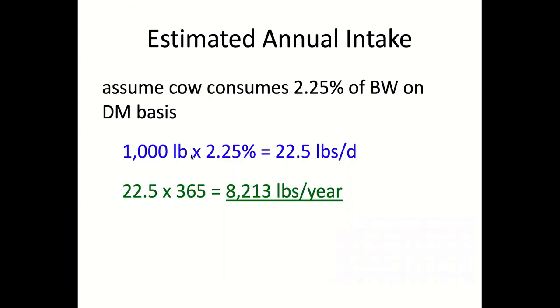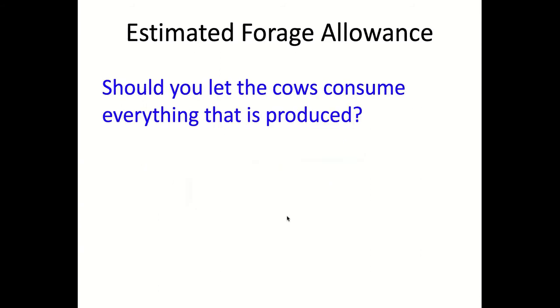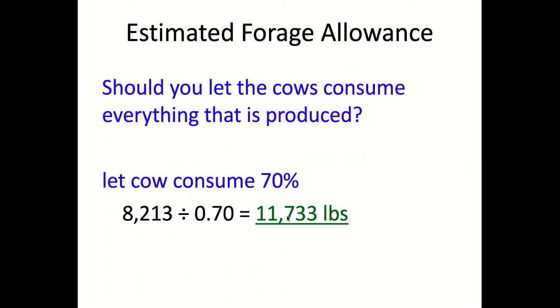So just to start here, if we think about a 1,000-pound cow eating 2.25% of her body weight per day, that's about 22.5 pounds of forage times 365 days. She's eating a little over 8,200 pounds of forage. Now, the question is, are we going to let her eat everything that's out there? Absolutely not. We have to have some left for that stubble height for the plant to regrow.